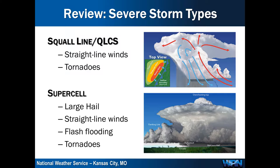You can see tornadoes with these. Last year we had a couple of different examples of where there were squall lines that were pushing outward. A little segment of it spun up and created a tornado. So that does happen, but the main threat with these is going to be those straight line winds.